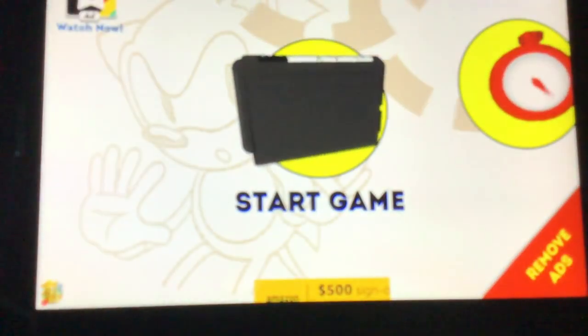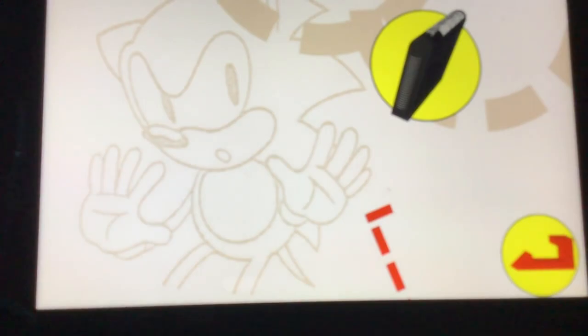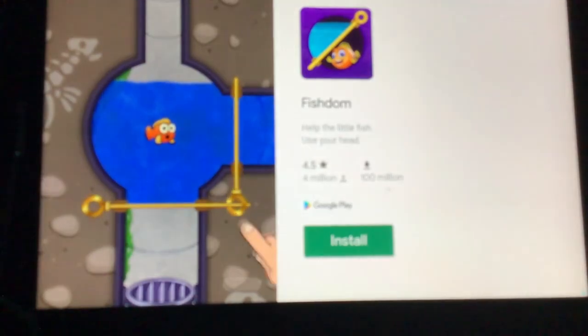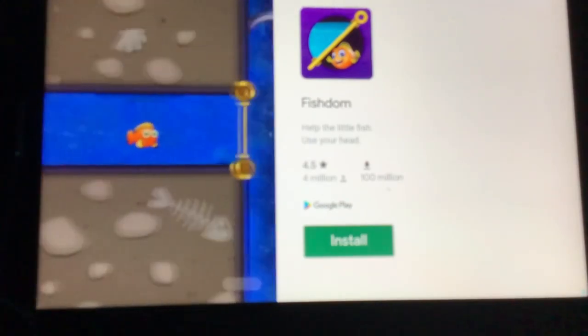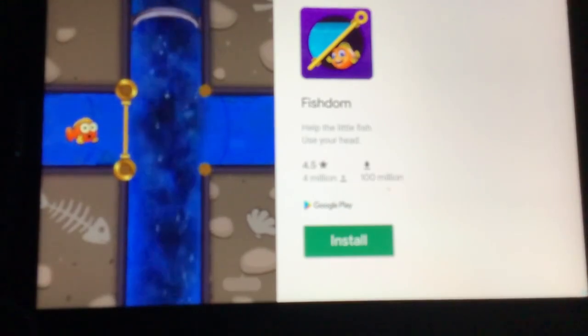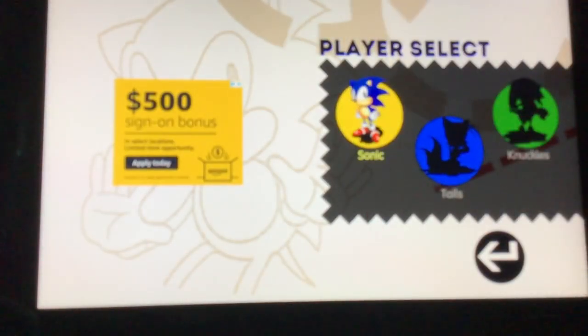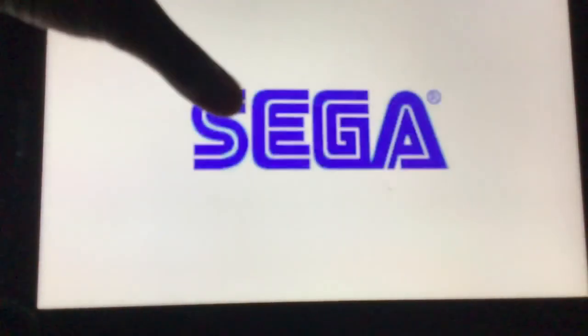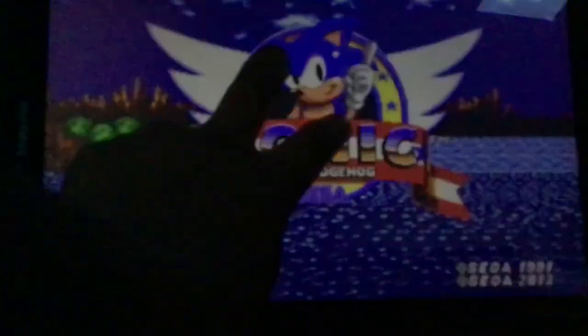I can skip the whole thing. Thank God. Anyways, go to start game and watch this ad if it's the ad-free version. Then skip this ad. And then you need to go to no save mode and pick any character like Sonic. And then you press SEGA and you'll hear a sound. Then hold your two fingers until Sonic pops up.